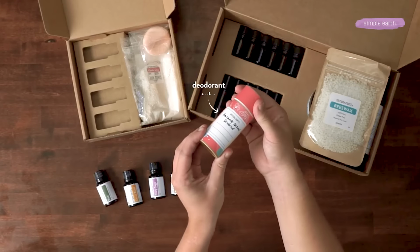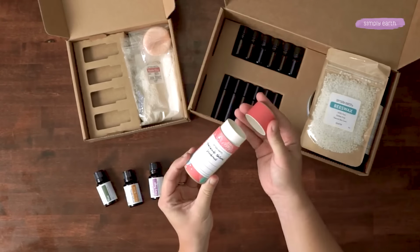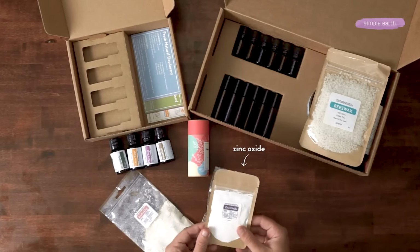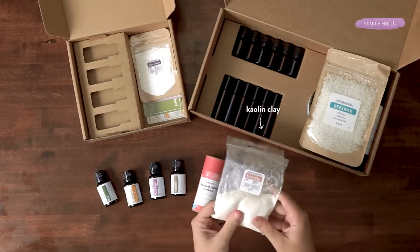And we've got some really fun extras in this month's box to help you make your recipes. A deodorant tube, body powder puff, zinc oxide, and kaolin clay. We'll be using these ingredients in our recipes to make your home toxin-free.